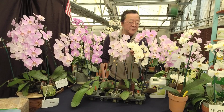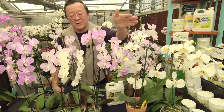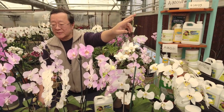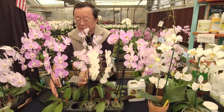I can make crosses with some of the cascading type of the 24-hour fragrance, because this one genetically they just love to cascade. And if you're interested, we actually have this strain for sale.